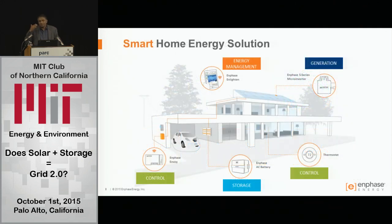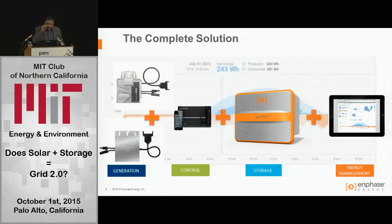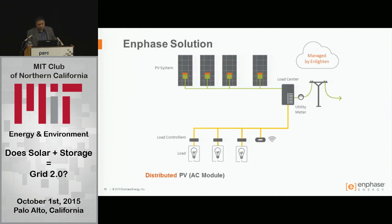So if I may, I'm going to give a little bit of spiel about Enphase. This is an example of the smart home energy solution, right? You've got control, where we are completely connected to serve the needs of the utility, storage, and we have a very unique storage solution, and of course microinverters on the roof, all managed through cloud-based software. The individual elements are the microinverter, the control, and our storage. We call it the Enphase AC battery, all managed by that energy management system.